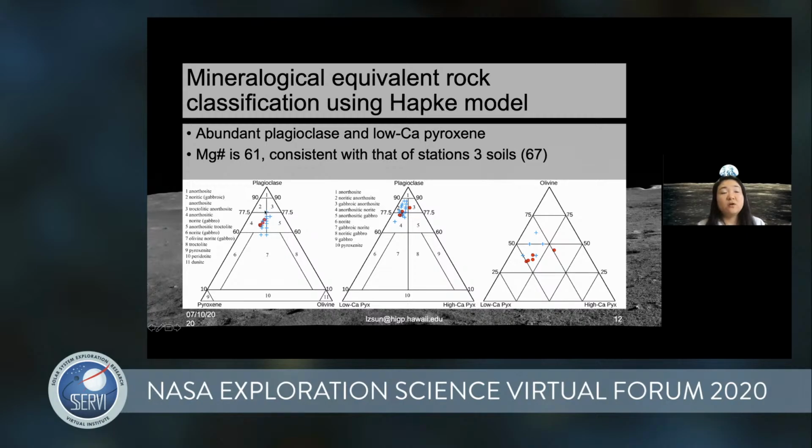And so the blue circles are from the modeled mineral abundances, and the red dots are from the XRD measurements of the model abundances for the reference soils collected next to the core sample. We can see a good consistency from these two data sets. And the magnesium number we derived is 61, which is consistent with those soils collected at the same station.